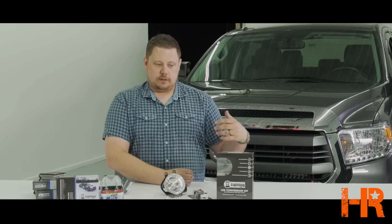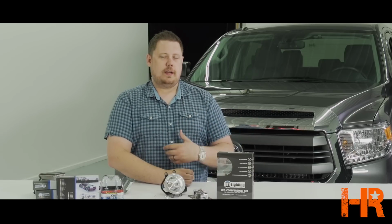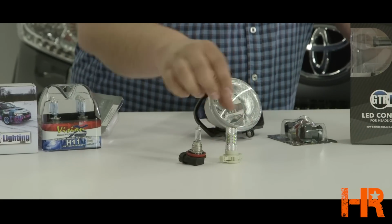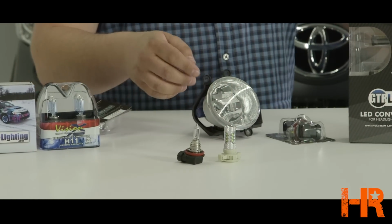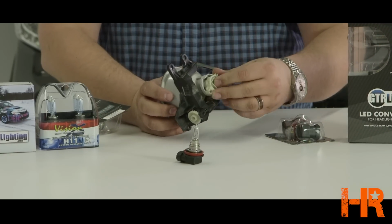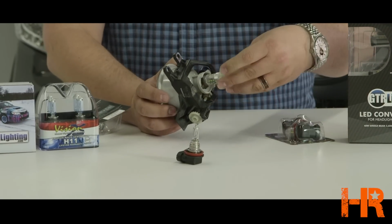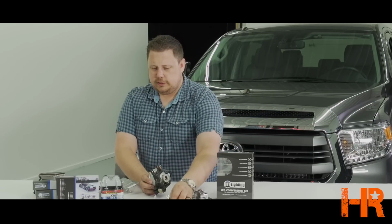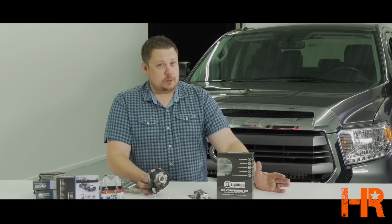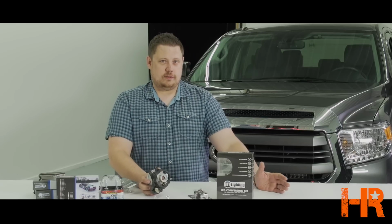This has caused a lot of confusion with truck owners wanting to replace their light bulbs, because they'll hop on the internet and buy an H16 and get this type of bulb with the big butterfly tabs, and that is not going to work at all. Obviously that's not going to connect to anything. So when you're talking about H16, I'm going to let you in on a little secret. What you really want is an H11.